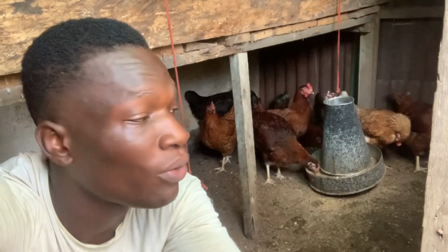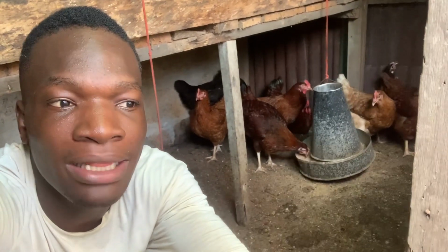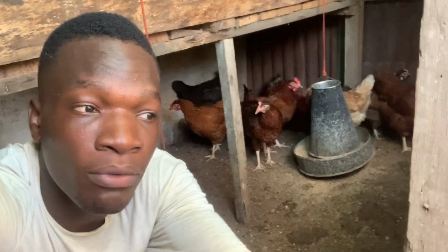I have some of them that do walk around and they still do lay eggs. One of the reasons why I even put them inside the house is because we planted some maize around, so that they won't go and spoil the maize, because they used to go around and pick some of the food we have around and stuff.